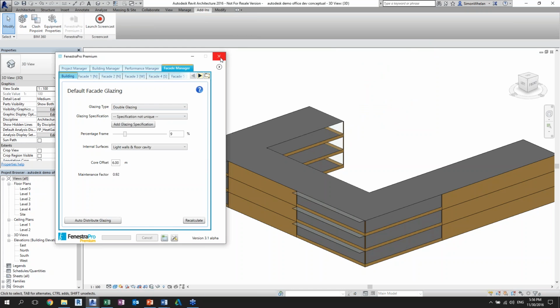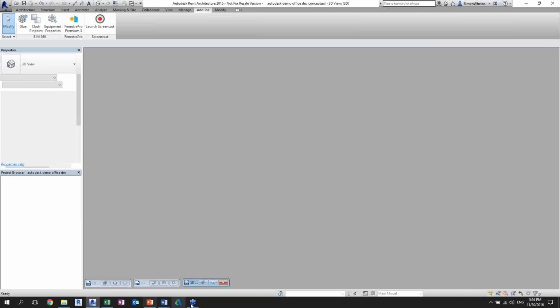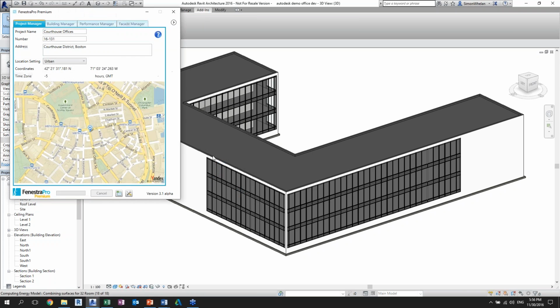So let me jump into the third scenario, which is the more detailed model. So now we have current walling systems with families, we have glazing panels with associated properties, and we need FenestraPro now to be able to read them. So I'll jump back into FenestraPro, and you'll see a lot of it is the same, and I think I touched on it earlier.